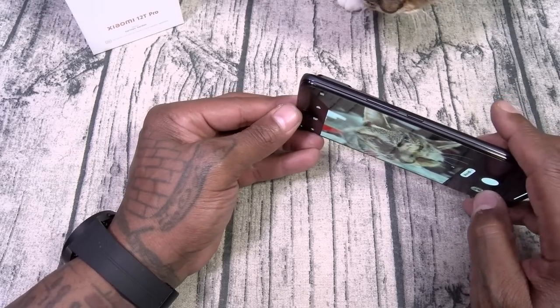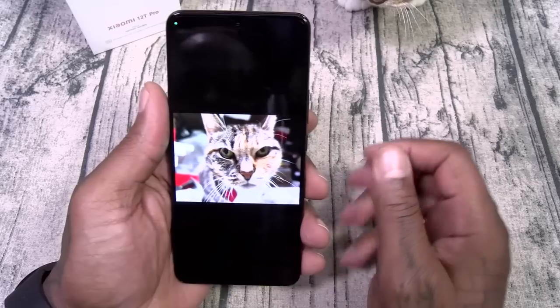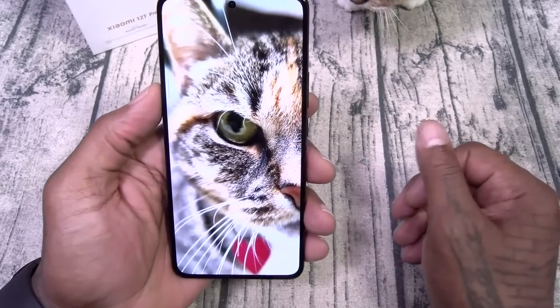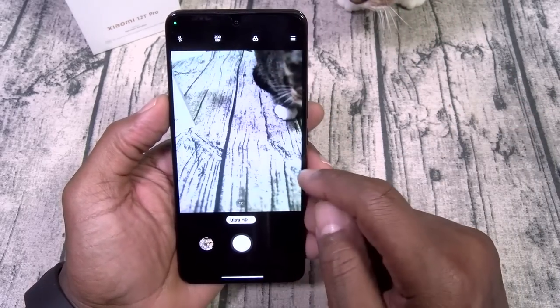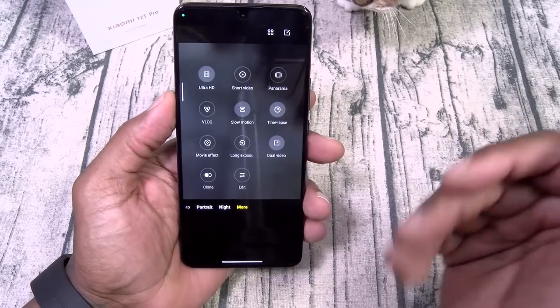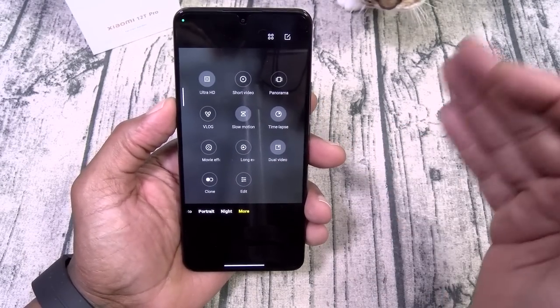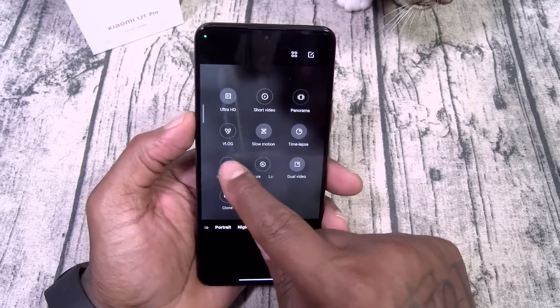Ooh, nice. Oh, this is the one. Look at this. Look at this. Beautiful. This is beautiful. All right, this is a nice shot right here. Okay, so you got Ultra HD. Let's exit out of that. You got short video, panorama, vlogs, slow motion, time lapse. You got movie effects. You got long exposure, dual video, front and back at the same time, clone, and edit.